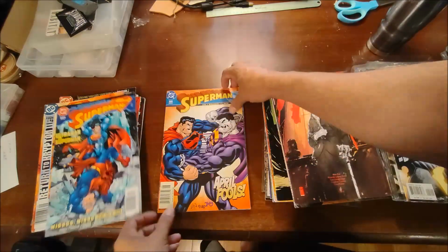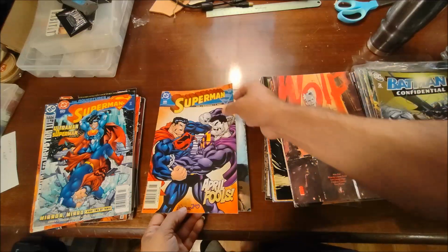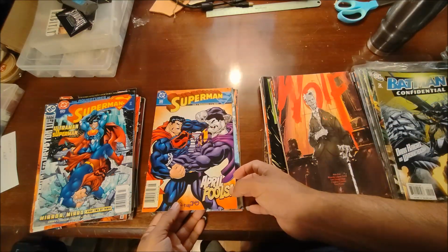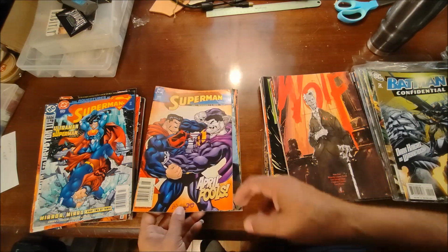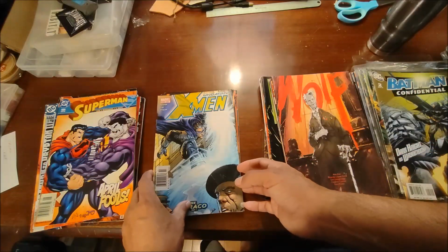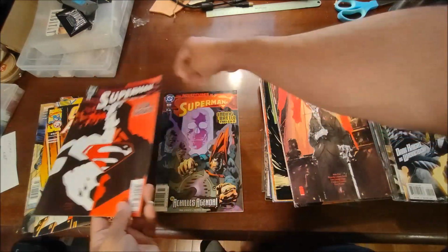Superman. I am not a big Superman comic collector, because Superman is the X-Men of DC, in that if you're an X-Men fan, you know there are 50 million X-Men titles out there and spin-offs constantly happening, and that seems to be what they do with Superman. X-Men 429, Captain America, Superman.